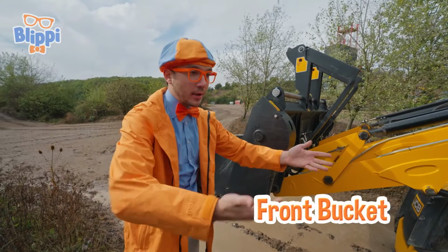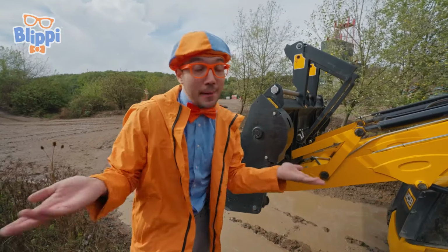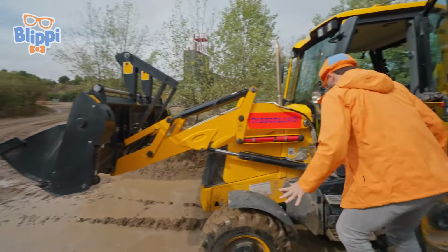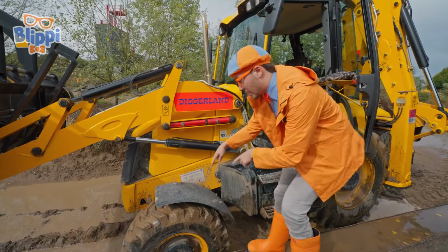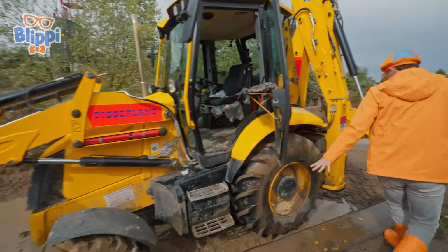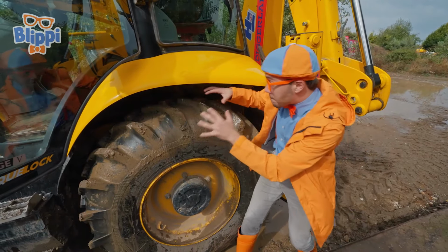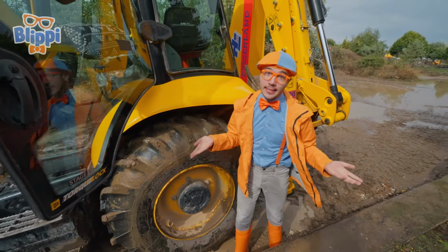Yeah, and on a backhoe, it helps to dig up all the dirt so you can make a really big hole and help to build something if you're on a construction site. Whoa, and check it out. A backhoe has really big wheels and tires. Yeah, look, it has medium-sized front wheels and tires and really, really big back wheels and tires. It's a little bit muddy. Yeah, look, big treads help to get all the mud so it can go really fast and so that it doesn't get stuck.